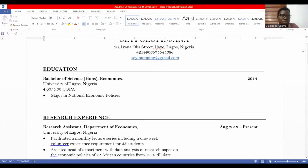So now, the first thing is your education: the university you finished from, and the CGPA you graduated with, your cumulative. You understand, guys? I've forgotten the full meaning, it was right in my head just now. So yeah, you can see I made an example. For many schools in international countries, it is a 4.0 CGPA, but we all know that in my country, for instance Nigeria, it is a 5.0 CGPA. So that was why I wrote 4.0 CGPA. Then, of course, you put in what you studied. As you can see, here is a major in national economic policy.